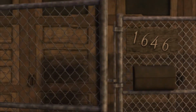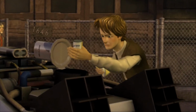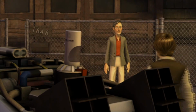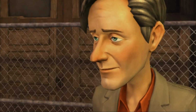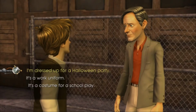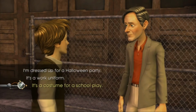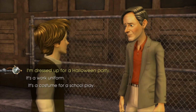Why is he dressed like that now? He's prepping to go back. Son? And what are you doing in that getup? The apartment house number, 1646. I was wondering why he's dressed like that, but it's a work uniform. Dressed for Halloween party. Weird.